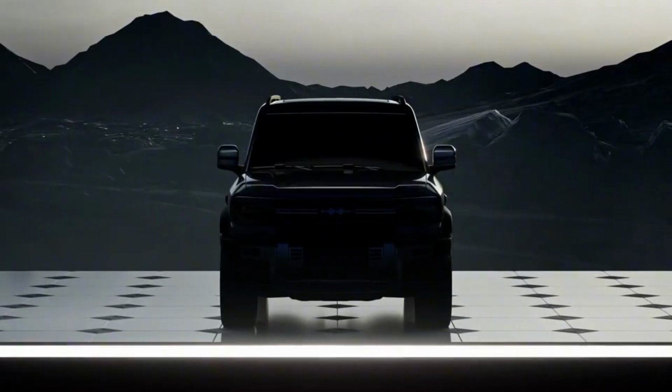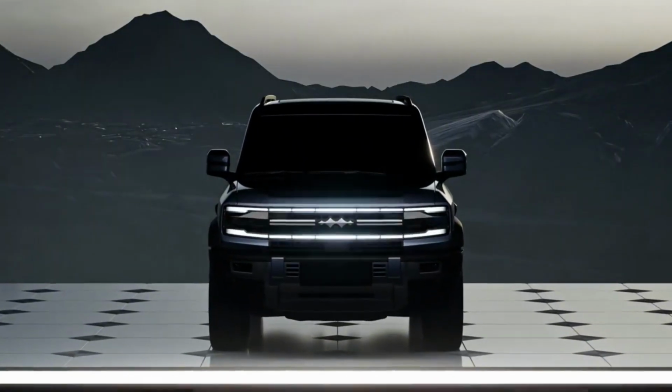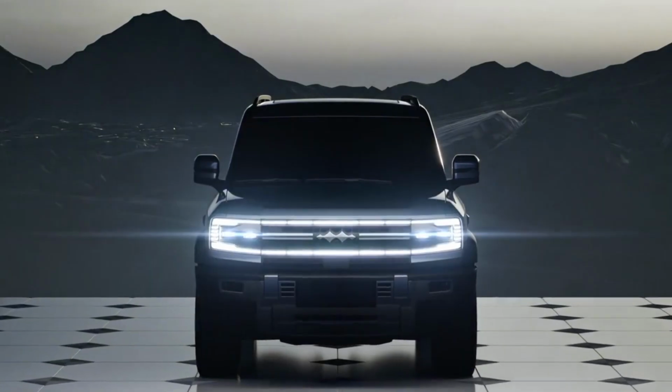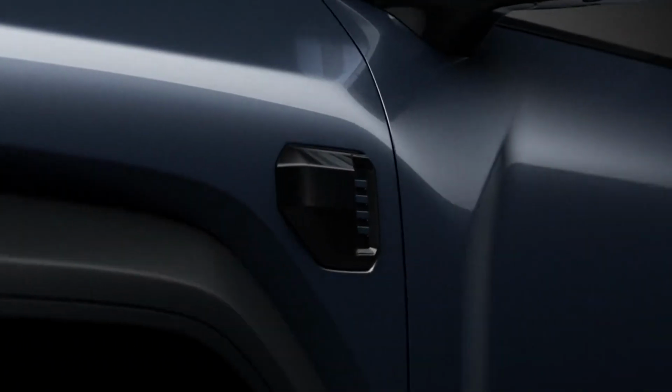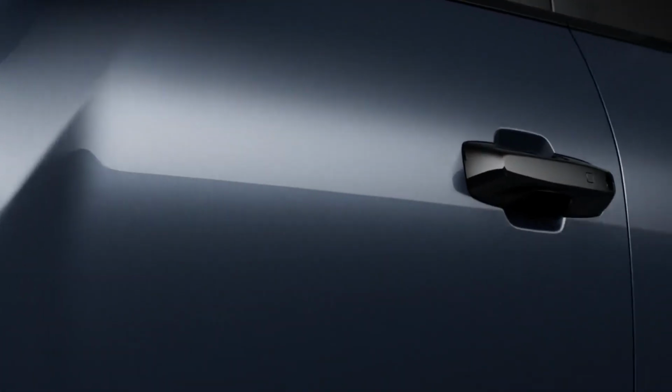BYD Leopard 5 is a mid-size SUV built on a new hybrid architecture called dual-mode off-road. It will be launched in China this year. Two more models, Leopard 3 and Leopard 8, will be released soon.